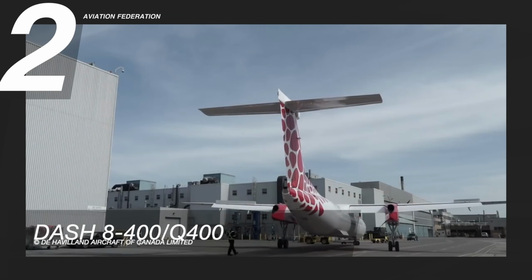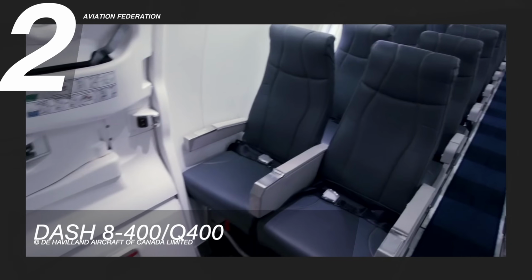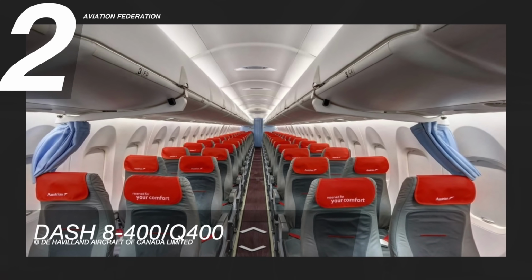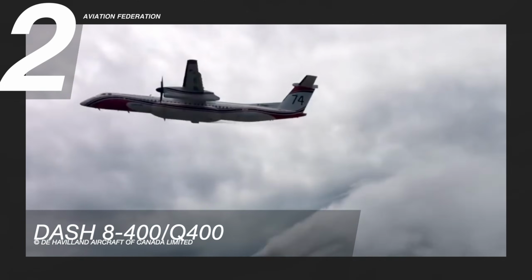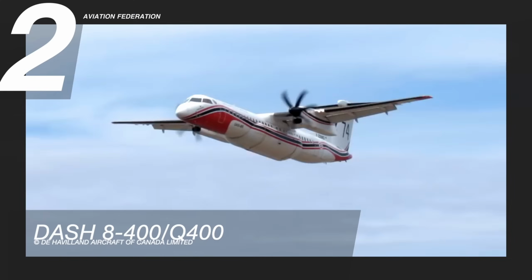The maximum cruise speed is equally as impressive at 360 knots. Passengers can enjoy a quieter cabin thanks to the aircraft's unique active noise and vibration reduction system. This model has wide windows that maximize natural light and has enhanced LED lighting to ensure a more comfortable atmosphere. The optional connectivity system enables passengers to access multimedia and enjoy flight entertainment on their devices. This aircraft has a price tag of at least $21 million.